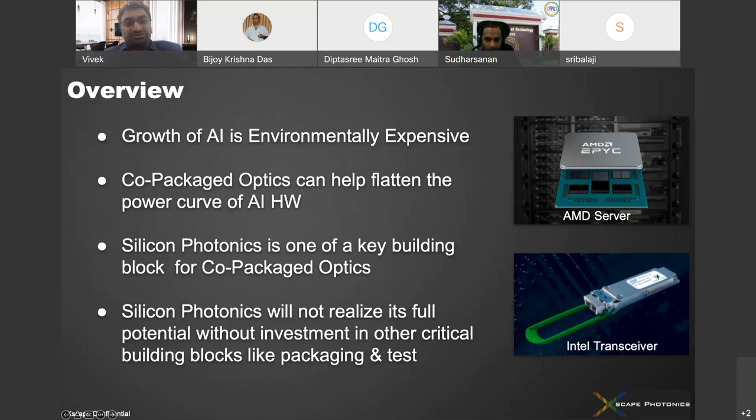Silicon photonics is one of the key building blocks for co-packaged optics, and I'm going to discuss how it does that. And finally, I'm going to end this talk by discussing what we really need in order to realize the full potential of silicon photonics. This includes investments in other equally critical building blocks like packaging and test for this ecosystem.